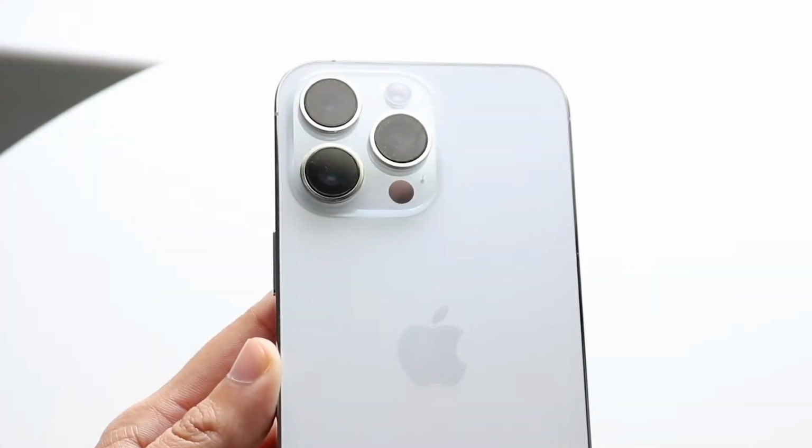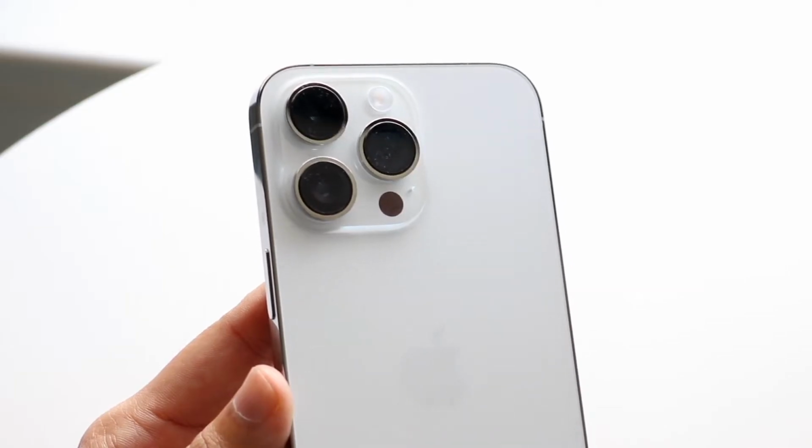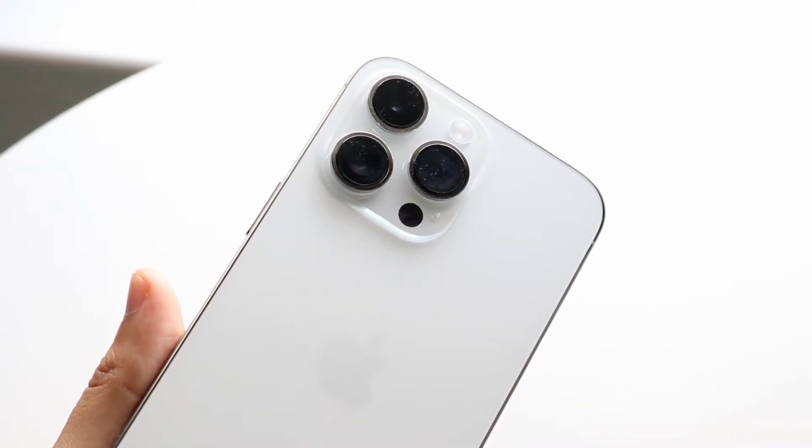Well, everyone, you might be purchasing a brand new iPhone and trying to figure out which is the best protection and insurance method for your iPhone. Now, there are a few different ones that Apple offers.